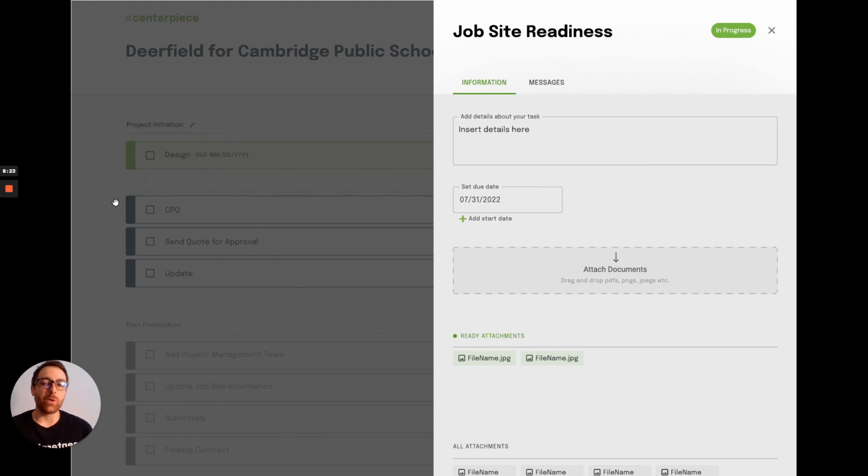In addition, we're actively working on adding installation availability and scheduling as additional response types. So you can very soon use this platform to actually schedule and keep track of all of your installations, whether it's with your internal install team or a third-party team.